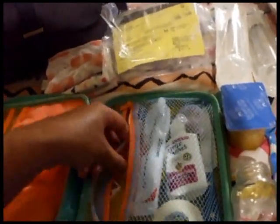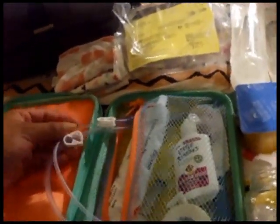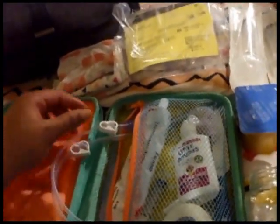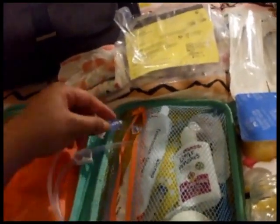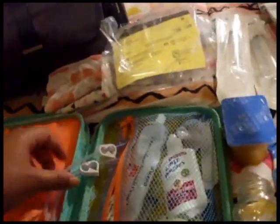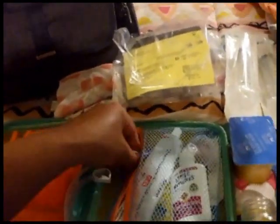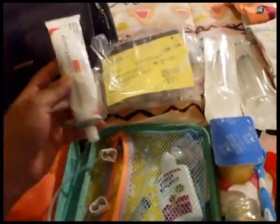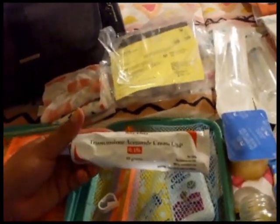And in this compartment, I just pack some extra venting tubes to get any air out of her belly if she has any, and then an extra extension set in case the one I have either gets ruined or she pulls it out, because she does do that from time to time and throws it and I can't find it. This is actually some steroid cream.